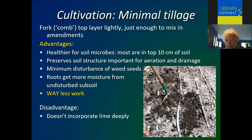And so stir the soil, do it once, and don't overdo it. And that preserves your structure. It also minimizes the amount of weed seeds that you bring up. The whole soil column is full of dormant weed seeds, and every time you disturb the soil, up come the weeds.